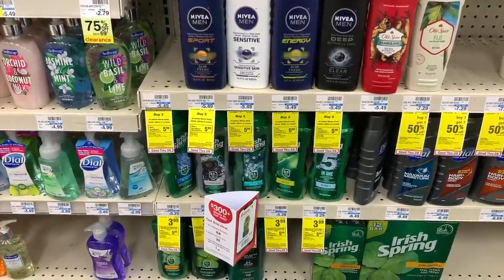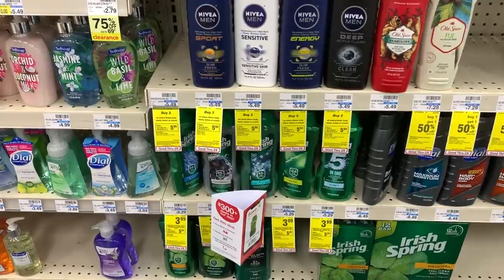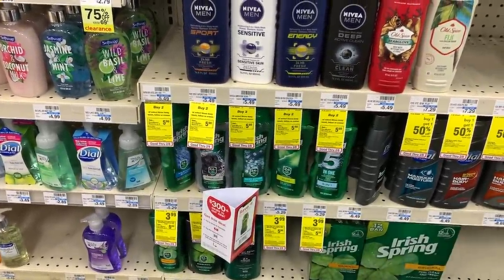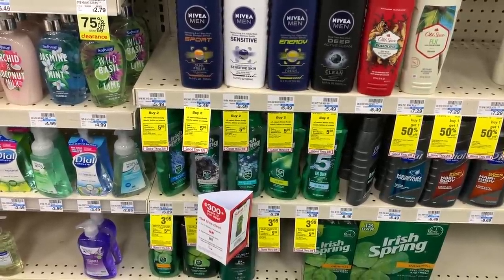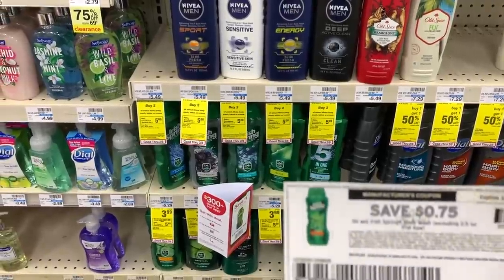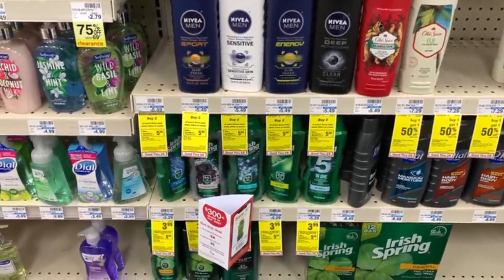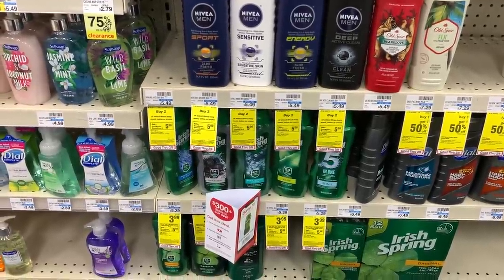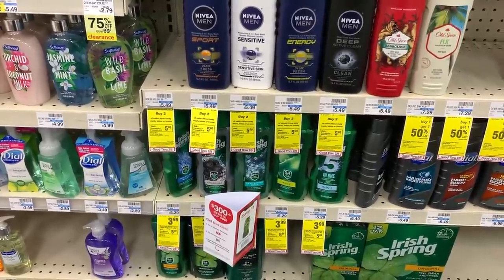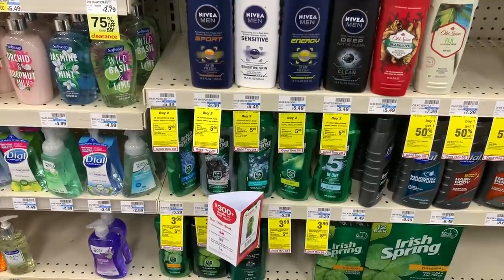A deal I will be doing this week is on the Irish Spring body wash. So these are on sale for $3.99 this week. And then when you buy 3, you're going to get back a $5 extra care buck. We have 75 cent off printable coupons on the Irish Spring website that I will have linked down below. So you can buy 3 of them at $3.99 each, use 3 of the 75 cent off coupons. You're going to pay $9.72 out of pocket, but get back 5, making the final cost for 3 bottles only $4.72.